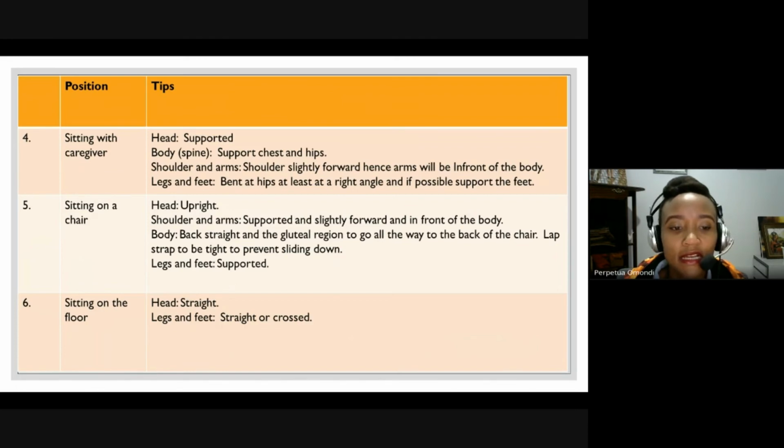Then the legs should be supported. So also modification, have a footrest. If they're just sitting on a surface, ensure they have something propping up their legs so that their legs are supported. Then the next one is sitting on the floor. For children who have achieved a great level of independence and are now able to sit, we need to consider how they sit on the floor.